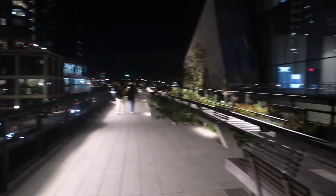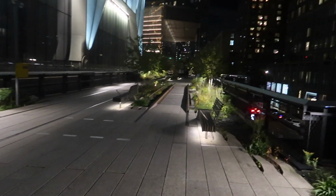I feel like this would be cute as well in the day, like walking along with a little coffee. But it's also lovely at night as well. Very peaceful and barely anyone around. We thought we wanted to tick this off. We might as well, because it was just next to the building that we were just in.